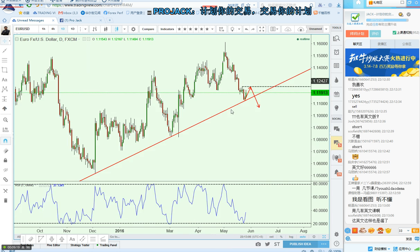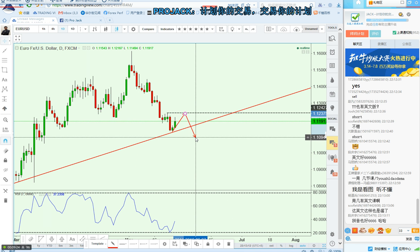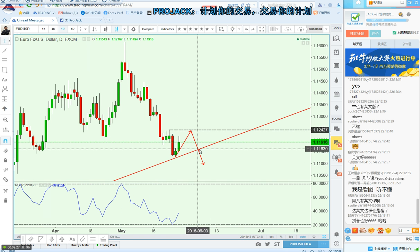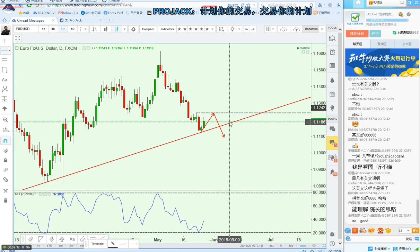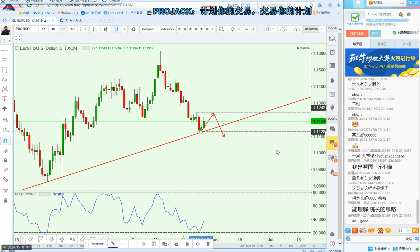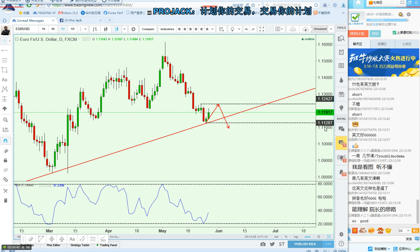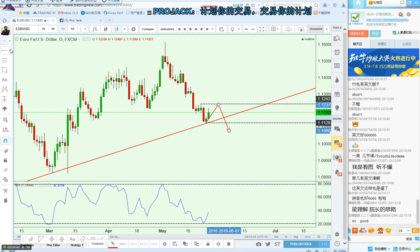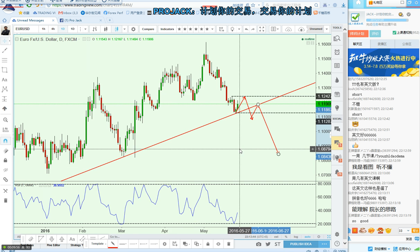Okay, so what we're going to do is we wait for a clear breakout downwards. It has to break this trend line and it has to break this low 1.11287. If it cannot break 1.128, that is still a support. After it breaks, we wait for a pullback and we short. You can short either by the horizontal structure, or by a retest of this trend line. Both ways will do.